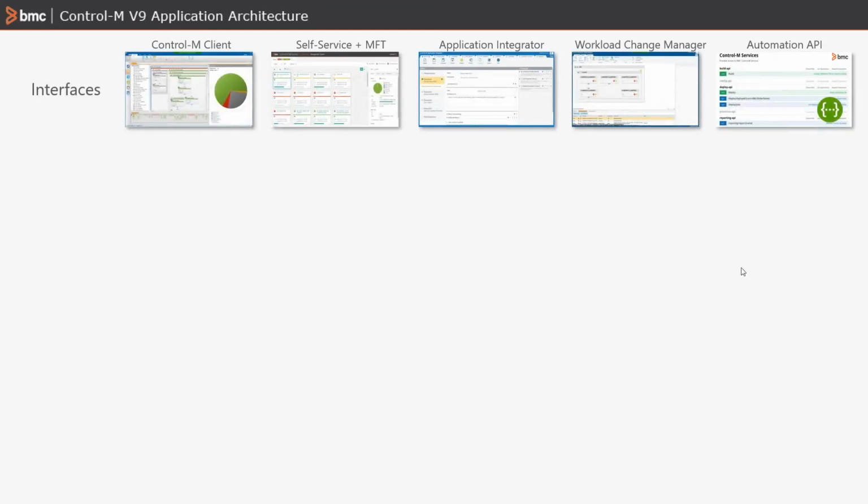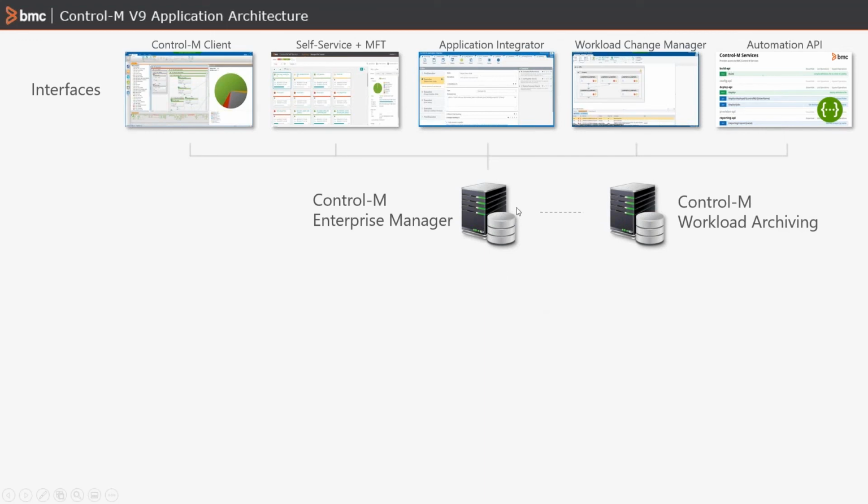So a little bit about the architecture. You've got the Control-M client that you can access. This is the tool where you will build the workflow automations. You've got the self-service portal and managed file transfer portal to allow your users to make requests for Control-M, check the status of what's going on with Control-M, and also to initiate their managed file transfers as well. Application Integrator allows you to create those integrations with third-party or homegrown solutions that you might have. Workload Change Manager is for your DevOps team, managing those changes, integrating their JSON, as well as the Automation API, where you bring in any other solutions that you might need to bring in that we don't already have a connector for. So you're going to have the Control-M Enterprise Manager.